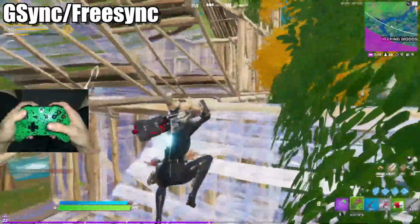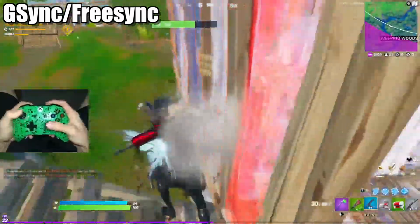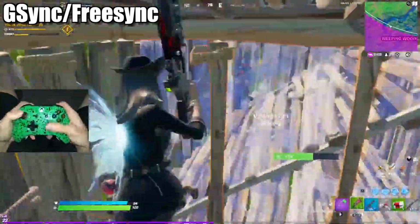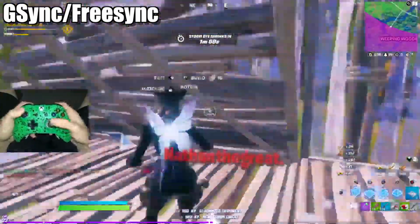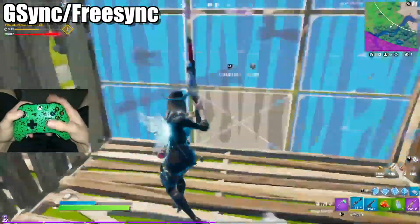And this happens when the FPS isn't synced to your monitor's refresh rate. So if you guys play on PC and you have an NVIDIA graphics card, you want to get a monitor that has G-Sync. G-Sync definitely costs a little bit more, but you want to have this feature. Otherwise, you're going to have a lot of screen tearing.